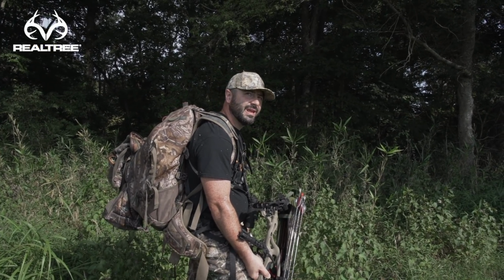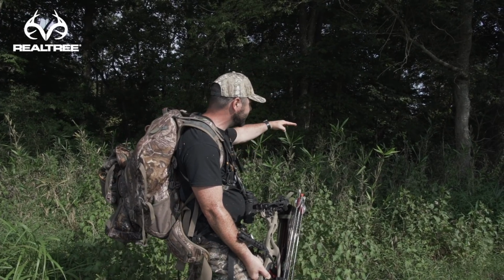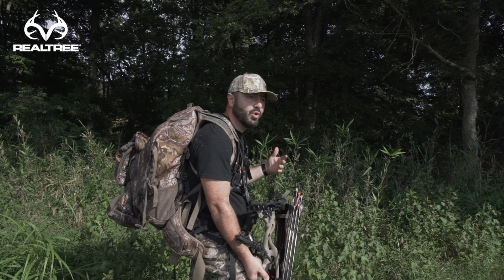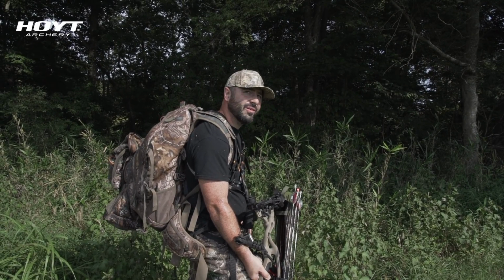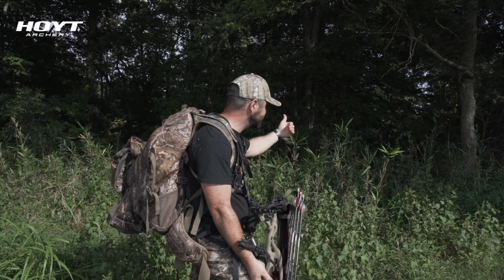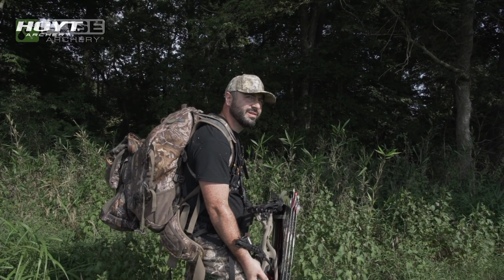So did he ever see you? He was looking right at me. I mean, all he could see is my head, and I wasn't moving, but he ran because the other deer ran. He was staring this direction really hard.